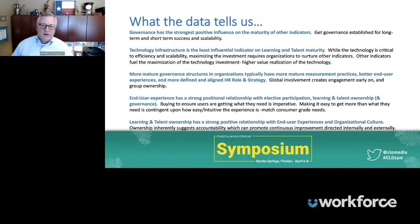Governance, as I mentioned, is my favorite, but governance has the strongest positive influence on the maturity of other indicators. I almost believe this is like the lead engine in a train. It's pulling everything else with it, so that as you have strong governance in your organization, as you're aligning your teams as to what the objectives are for your learning and development programs, as you have an identity of what you're trying to do, you've got consistency in your administration, your naming conventions, your process of pushing out content, there's a standards base around it. That's going to give you the strongest push towards moving up the rest of the indicators.